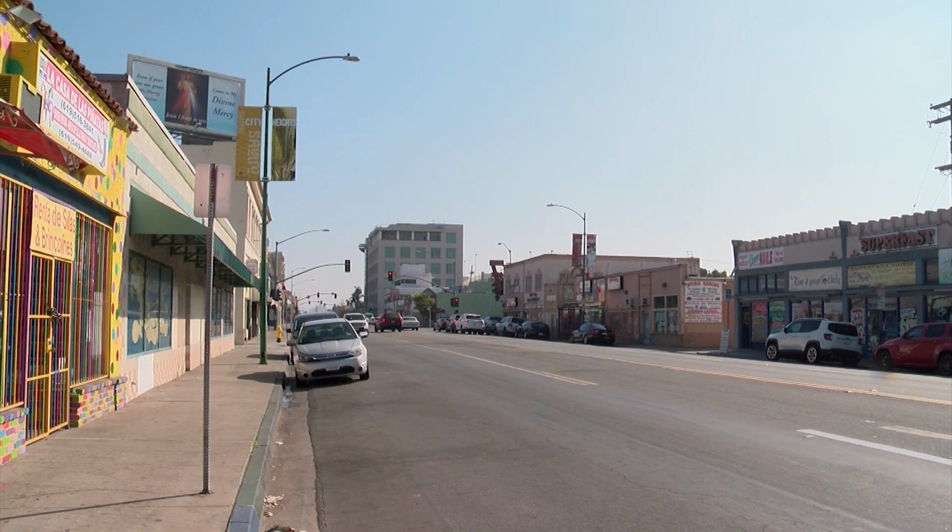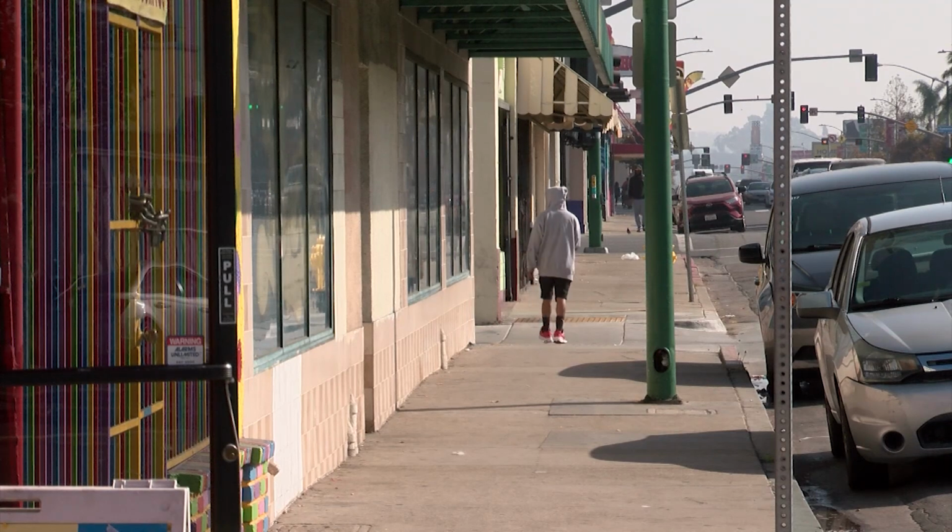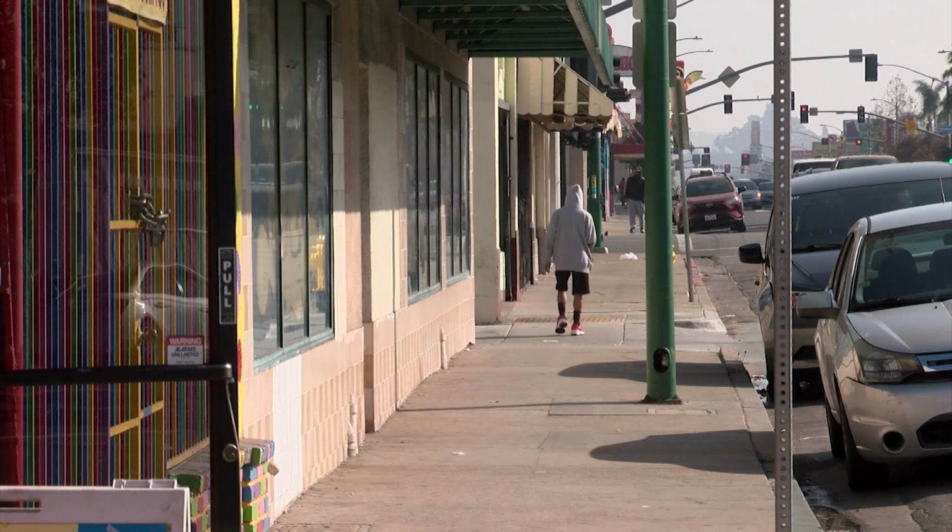She says using trees to cool this urban heat island will benefit a community that already faces economic challenges. And Wolfram says the clock is ticking. We've got 1 year to up the tree canopy by 2%. That's a huge feat. And then we have until 2035 to nearly triple the tree canopy or the urban forest in San Diego. So it's going to be a big task.